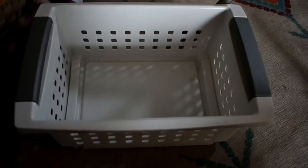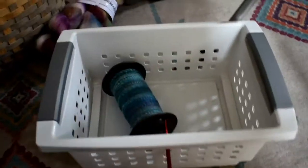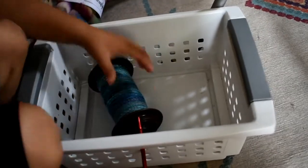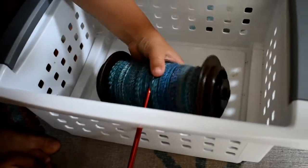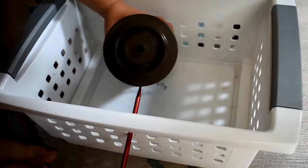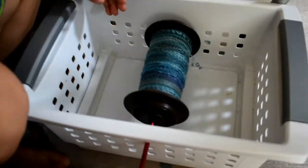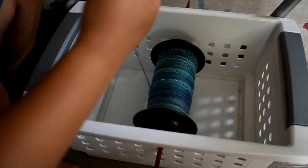Okay, so we're going to use this basket and this knitting needle to make a mock lazy Kate. My lovely assistant is going to help here. Jax, will you put that bobbin onto the knitting needle? Good, fine motor skill, coordination here. Nope, turn it around. See the hole on the end? Yeah, that's what's got to go on there. Good job. You did it. So now what we can do is easily pull the yarn off the bobbin.